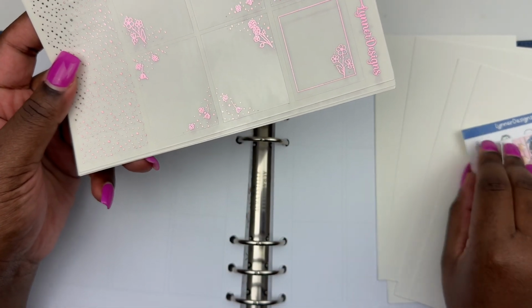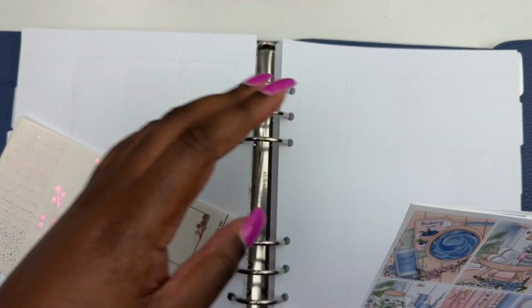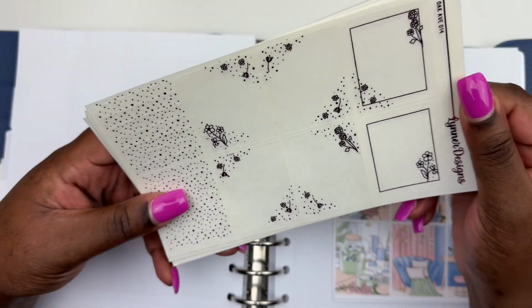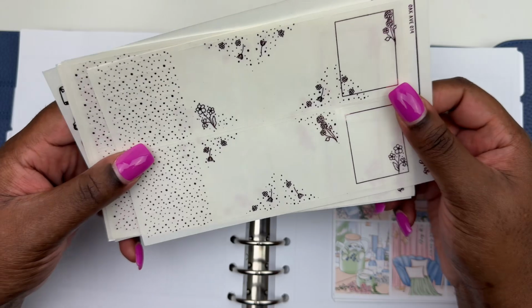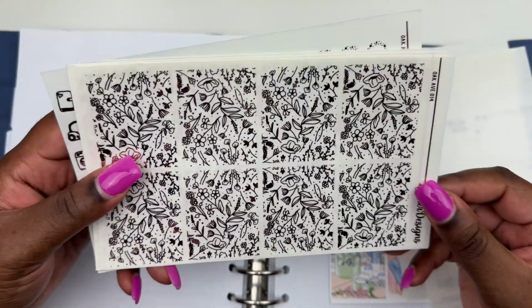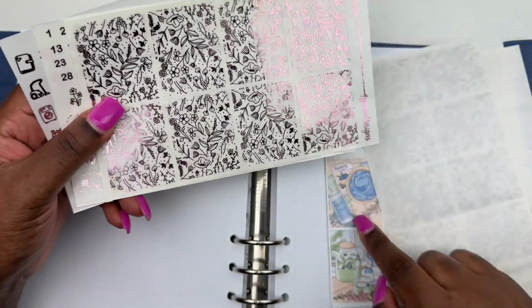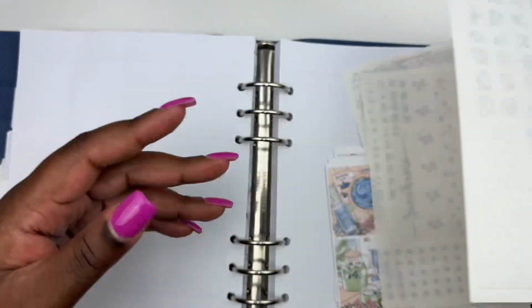Both of these are from her actual shop. I bought this way before I started doing printables. So I have this Oak Avenue kit in light rose, just a very pinky color. So yeah, and I thought these underlays were really feminine because this has a lot of flowers in it. So I thought it went really good with it.